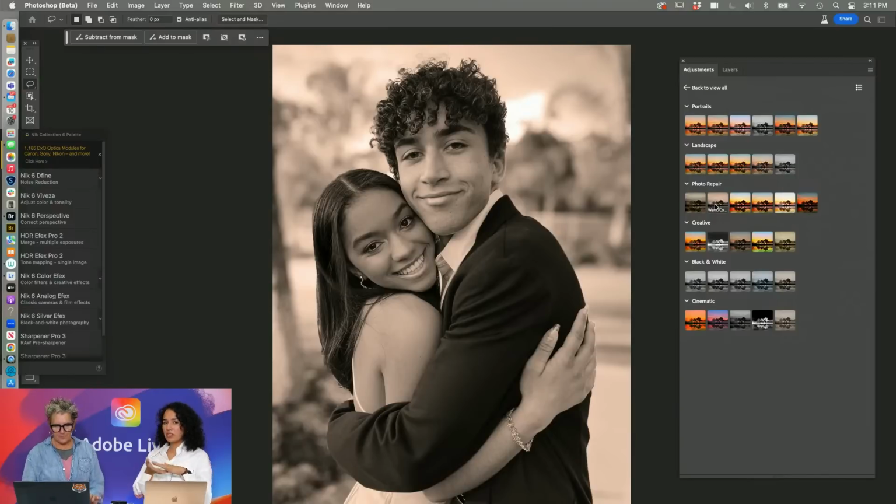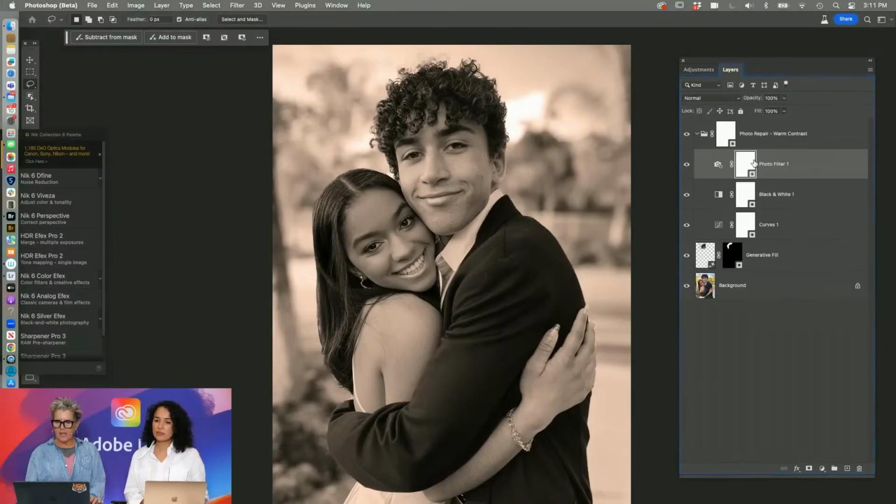So it will still be a foundational element in my workflow, and it doesn't have to be the final. I'm going to go ahead and tap on that, and then I'm going to go to my layers. Oh my gosh, look at this. Photo repair, warm contrast. Thank you, Adobe. It labels it, so you know what you did. And these are all adjustments.